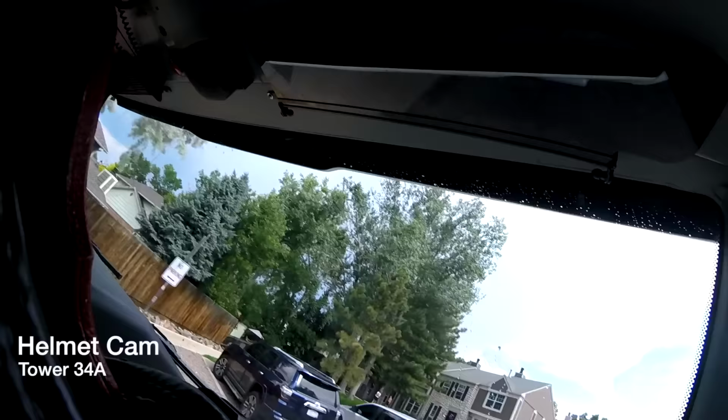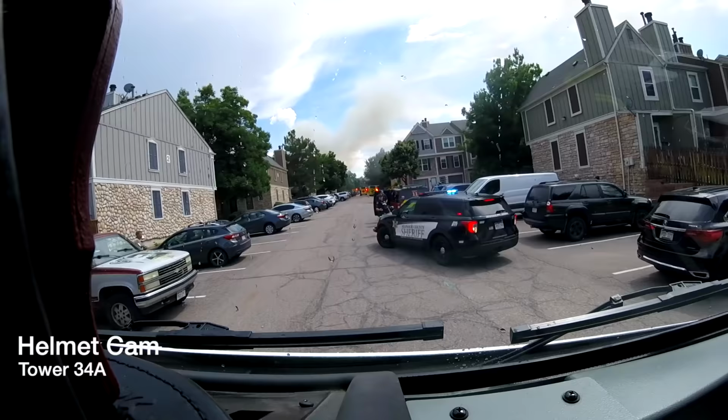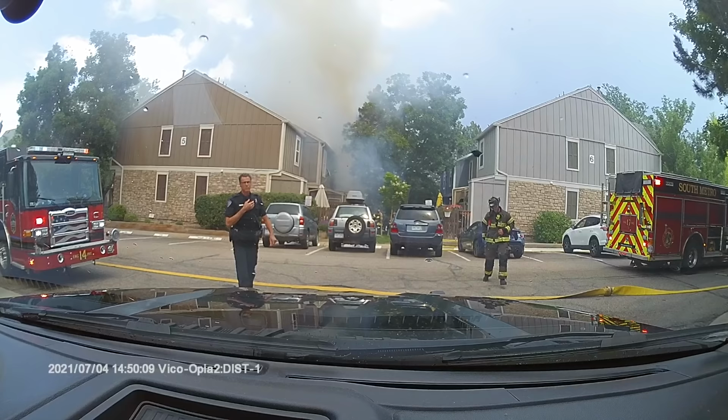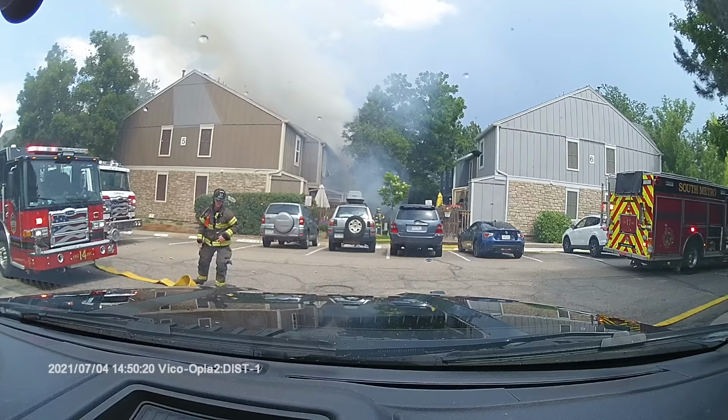Command, Tower 34, we're on scene. Tower 34, copy, you're on scene. I need you to bump up in a systematic fashion with primary searches. Copy, systematic with primary search, all in. We'll be on the left side. Fire's over here. Tower 34, stop short. Back up a little bit. Can you go back some?